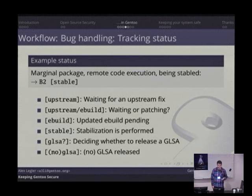So we have several stages of a bug. We can either be informed about an issue, but we do not have a fix. So we're waiting on upstream. That's the upstream status. Then we can be facing the question, do we backport or do we wait for an updated ebuild? That sometimes happens because you get the patch before you get a new upstream release. That's where we say, okay, either we wait for upstream or we put an ebuild into the tree. Or we can have the case, we have an updated version and we just need to package it and bump it. That's the ebuild status.